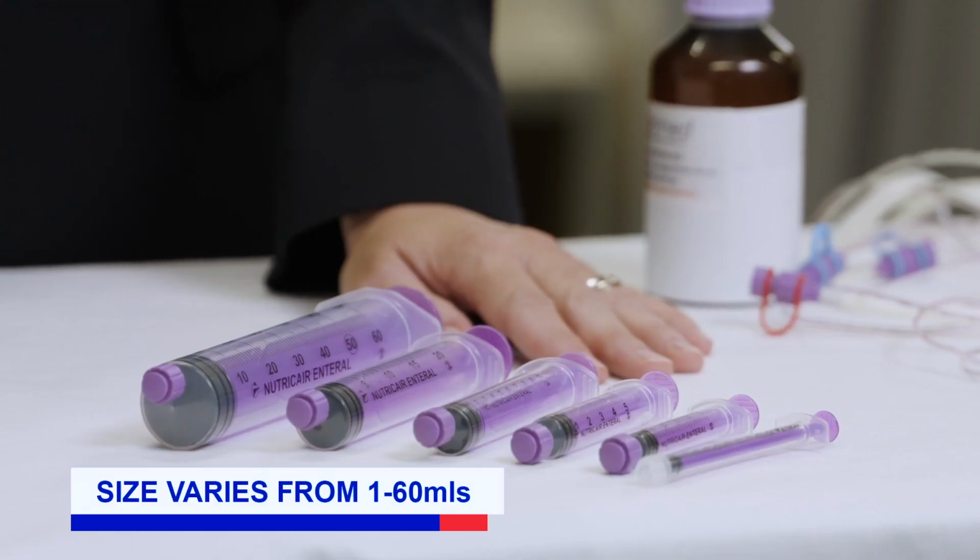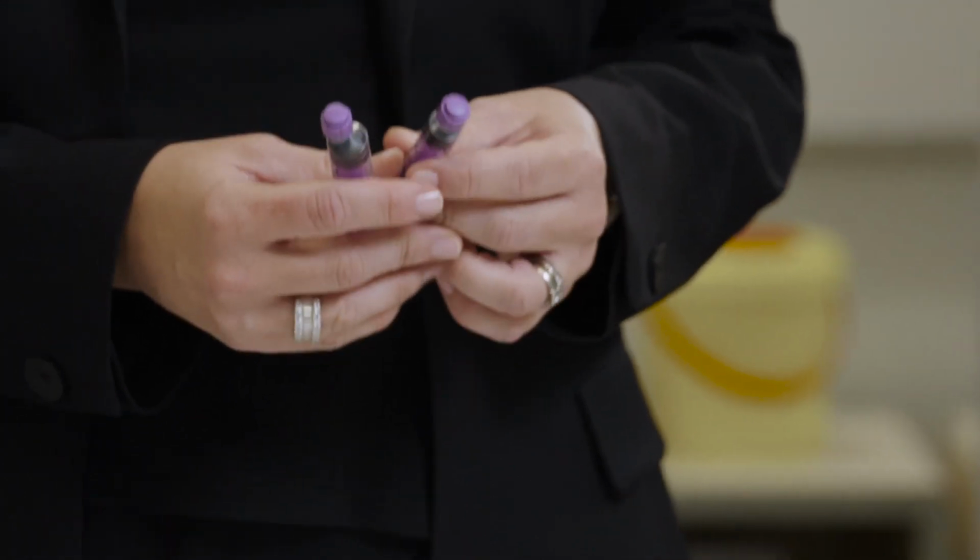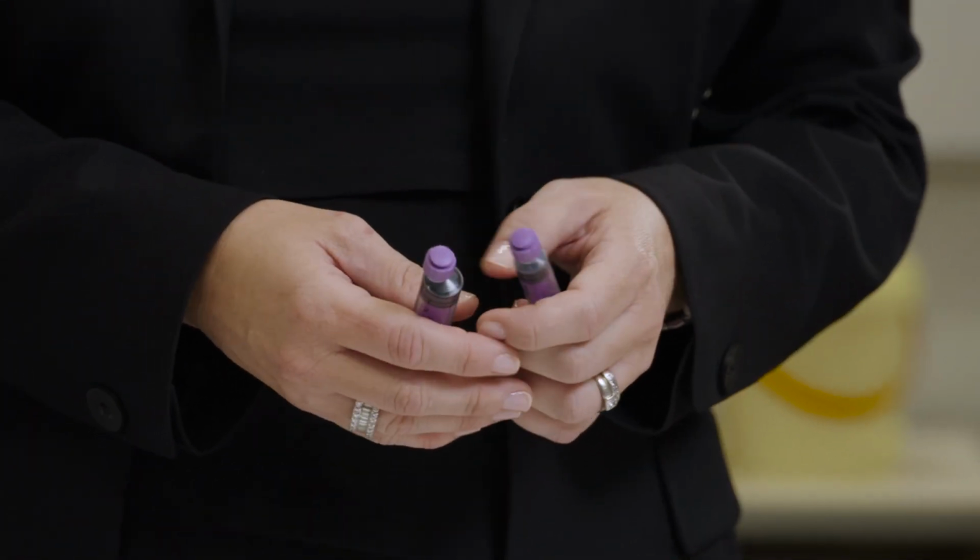Our Midmed Enfit syringes come in a range of sizes. They can be purchased as 14-day home use syringes or as single use in clinical settings. These syringes vary in size from 1 to 60 mils. They can be used to administer enteral solutions such as milk, enteral medication, to flush, hydrate and bolus feed. They can either have a centred or off-centred tip for use with pump and feeding devices.